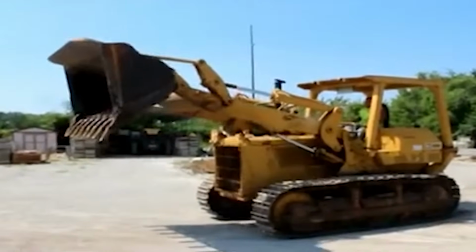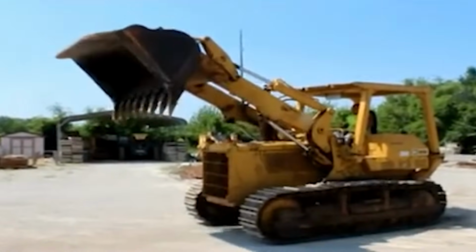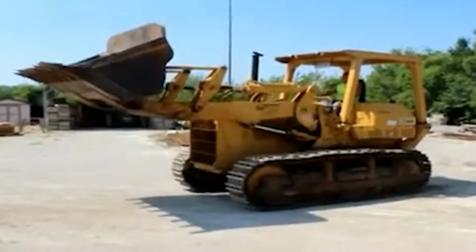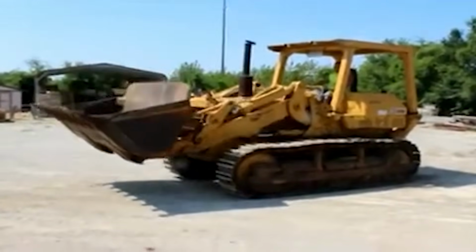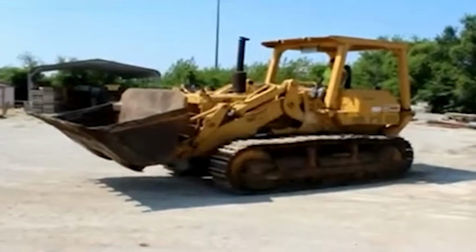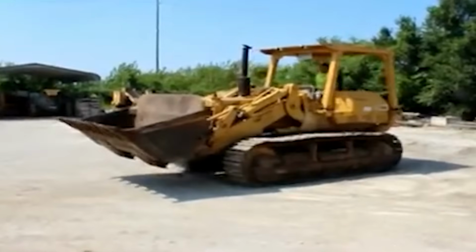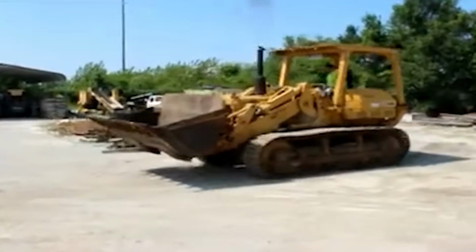Did you know that in 1971, Caterpillar replaced the 977K with a 977L? The new model had more horsepower, a rollover protection system, and much more. But the real fans out there preferred the 977K because of its timeless design, reliability, and versatility.